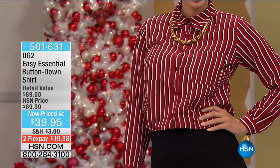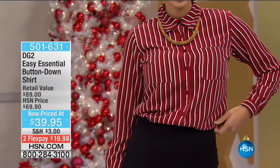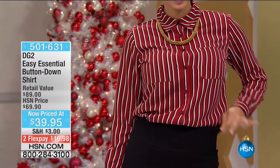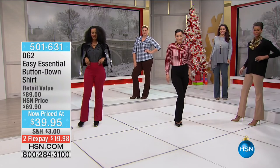And we're also showing the easy essential button-down shirt, but we will not have time for that. So, again, you can take a look at that at $39.95. But look, I mean, the waistband, the stretch. And if we can do a full-length shot, there we go, so we can really see that boot cut. That is great looking. Oh, I love it.